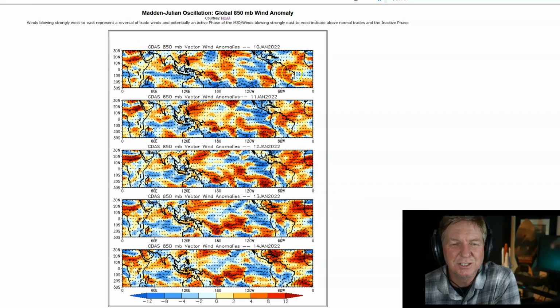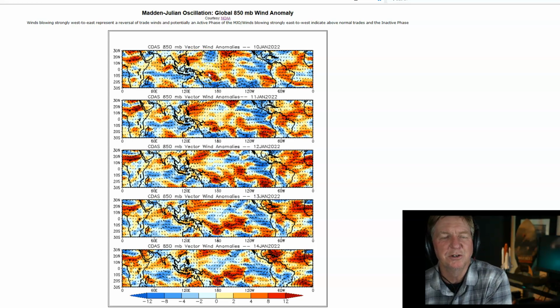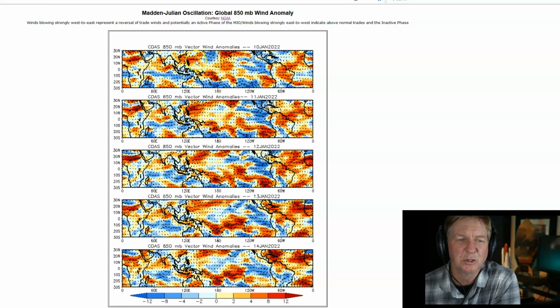Chart's kind of busy, but there is South America, Chile, Peru, Central America. 0 is the equator. There is the Philippines, New Guinea there, 180 is the date line. So the area we're interested in is right here. And you look at the arrows, or they've color-coded it too here. So yellows, orange are westerly anomalies. So that would suggest the active phase of the MJO.